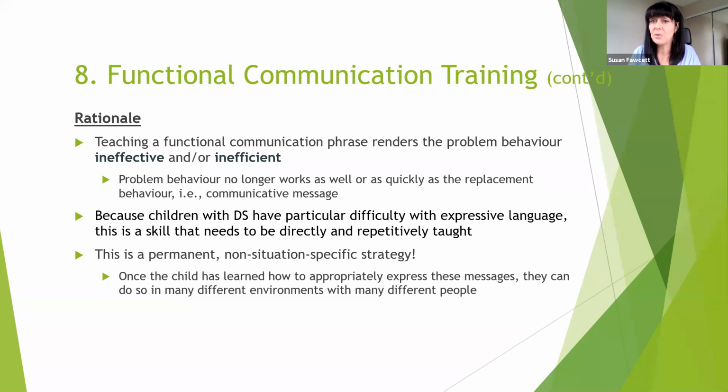Once they have learned how to appropriately express those messages, they can do that in many different environments with many different people. And they will learn that pretty quickly, actually. So it's a really great thing because it's portable. It doesn't require you to do anything like all the preventative strategies we were talking about. Once they've got the hang of this, they see that, oh, if I use words, I get things that I want. And that is enough to keep it going and to make sure that they generalize the skill to other environments.